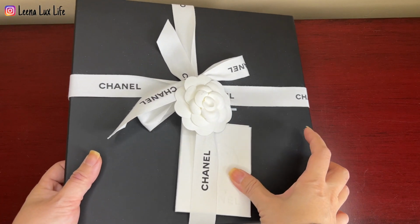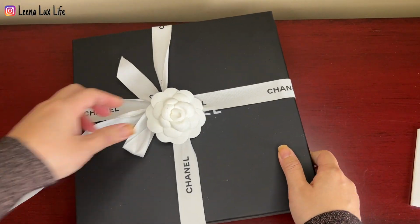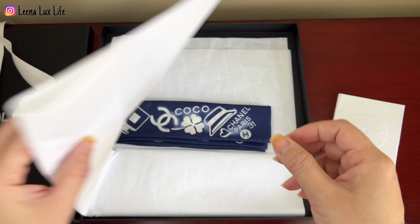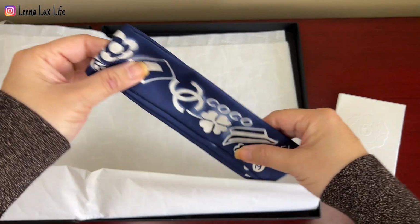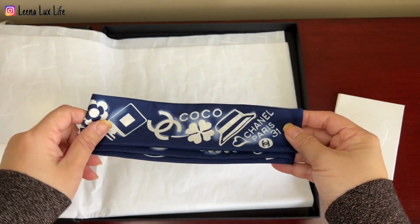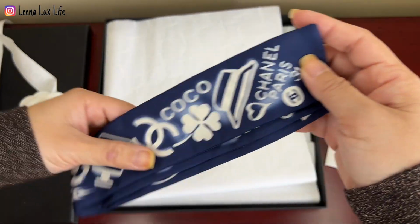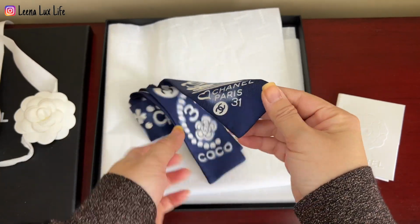Let me show you what the inside of this big box looks like. Let's see, look at this. It's just a small bundle. The color is so beautiful. But VCA wrapped it in the giant box compared to this little size. Look how pretty it is.